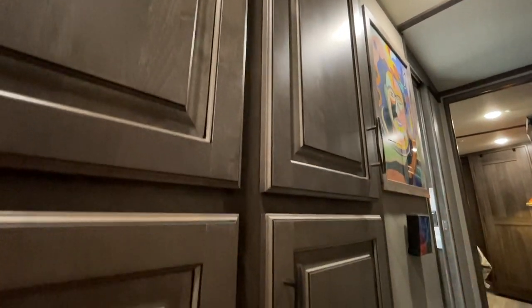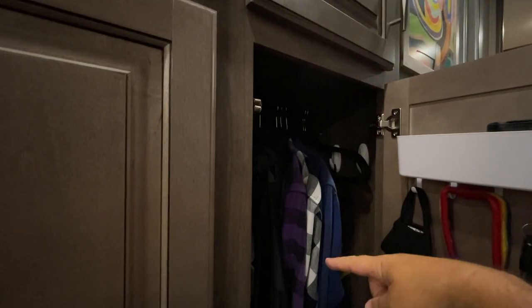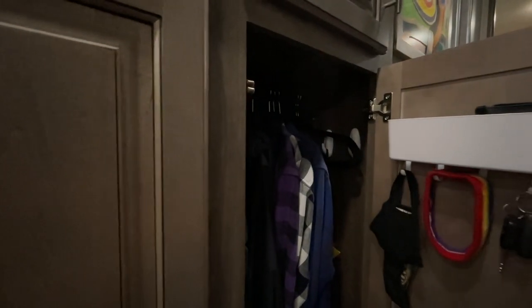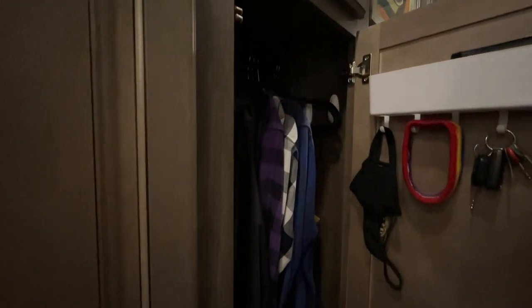And then we have a his and his closet. Todd gets the top and I get the bottom. So I keep my winter stuff in here, winter coat, raincoat, extra masks. I've got my keys, stuff like that. And then down in here is where I store some extra stuff, including some backup pairs of shoes.